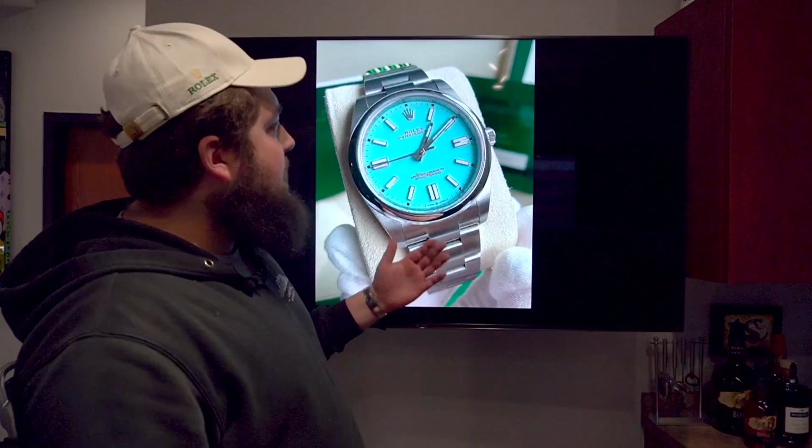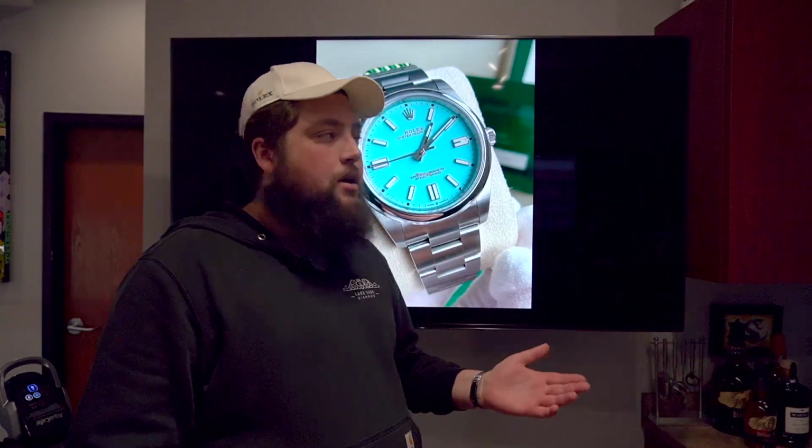Now, time for the biggest news of the release, the discontinuations. There weren't too many this year from Rolex. They decided to keep a lot of their catalog, but the discontinuations they did are massive. First off, no more Tiffany Blue Oyster Perpetual in 41 millimeter.